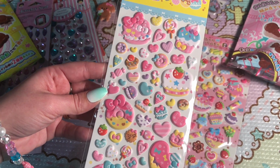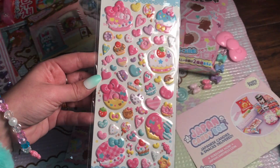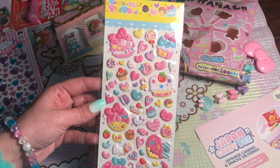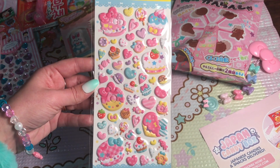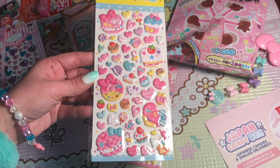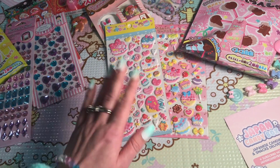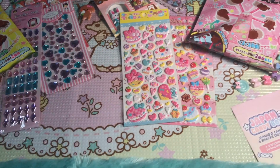Oh my god, these are so pastel. These are so beautiful. You guys, I hope you're getting a good light here. I'm really sorry, I'm filming at night again. But oh my goodness, you guys, I can't stress it enough. If you want to be happy, if you want to stop crying, buy these stickers.